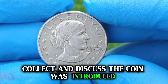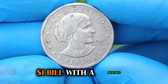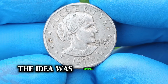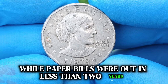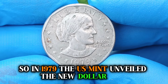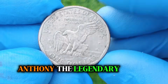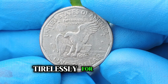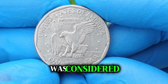The coin was introduced because the U.S. government wanted to replace the paper $1 bill with a durable, modern coin that would save production costs. The idea was simple: coins last decades, while paper bills wear out in less than 2 years. So, in 1979, the U.S. Mint unveiled the new dollar coin featuring the portrait of Susan B. Anthony, the legendary social reformer and women's rights activist. She fought tirelessly for women's suffrage in the 19th century, and honoring her on a coin was considered groundbreaking.